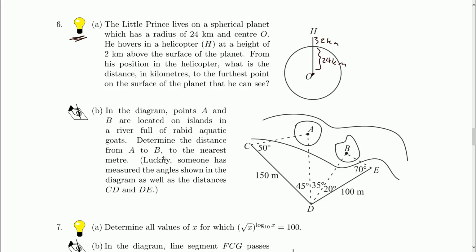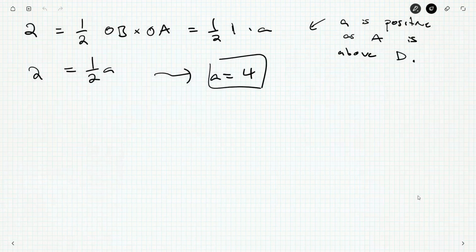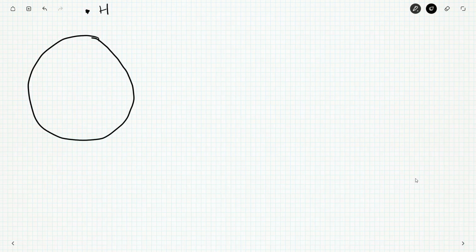Okay, so let's draw. It's a fairly simple picture, so let's just draw this down. We'll need a new page here. We'll definitely need a new page. Apparently in the last question I'd gone back to talk about something. Let's draw a slightly bigger circle than that. Alright, that's good enough, I guess. So here's his helicopter. It's up here, point H.